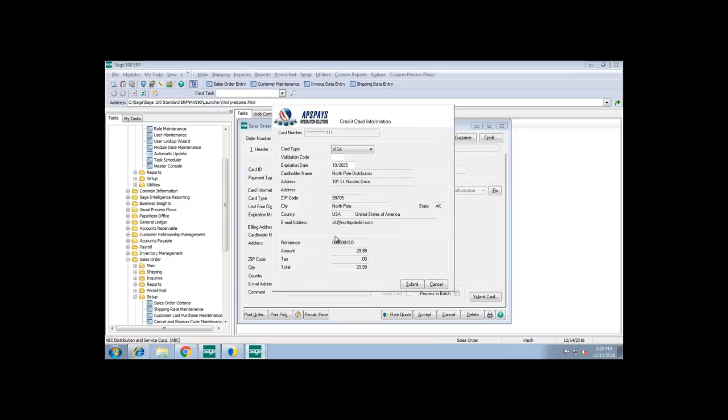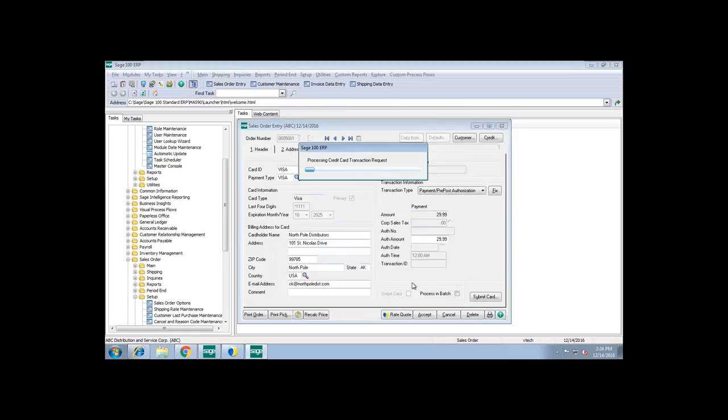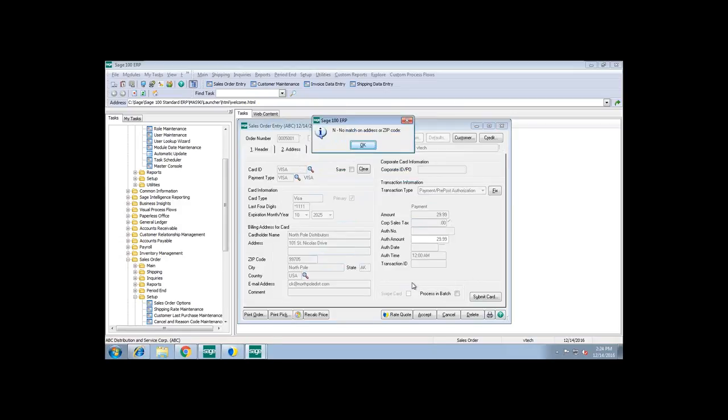The APS window will come up with the default credit card information. You can either make validation code a required field or completely switch it off and bypass this field entirely. In my case, I do have to key in the validation code. Notice how we will be referencing your Sage sales order number as well as default the amount of the transaction. Once I click on submit, the transaction is actually going through our gateway. We will verify the information you provided is correct.